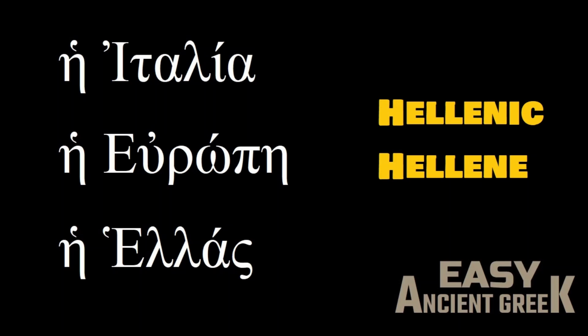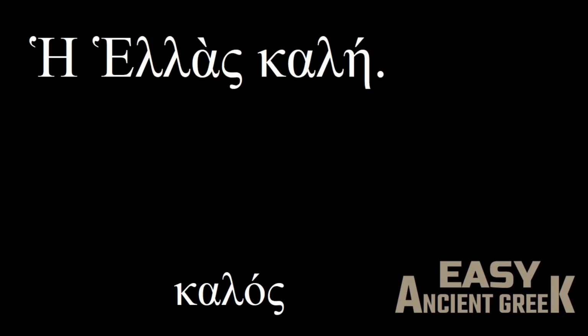But notice the word for "the" only depends on the gender of the noun, not the declension, which makes things a whole lot easier. Adjectives function the same way. Can you remember the word for beautiful? Kalos. Here is how we say "Greece is beautiful." Hē Hellas kalē.